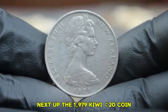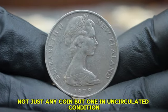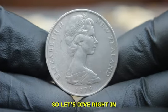Next up, the 1979 Kiwi 20-cent coin. Not just any coin, but one in uncirculated condition. We'll uncover its history, details, and its current worth in today's auction market. So, let's dive right in.